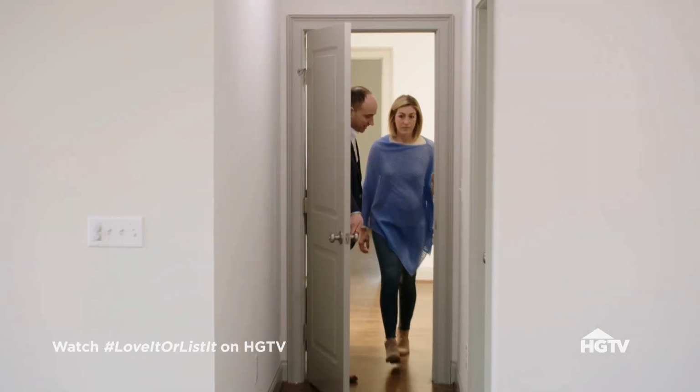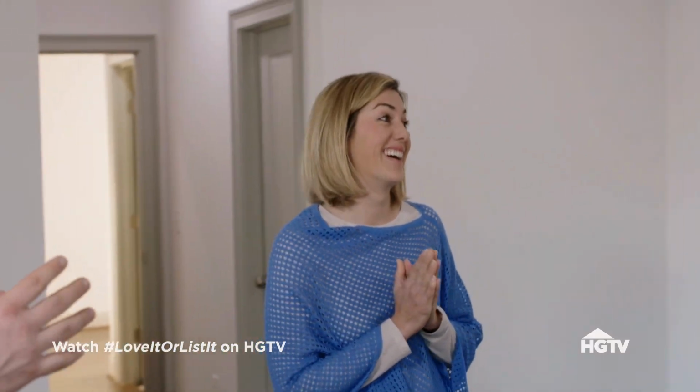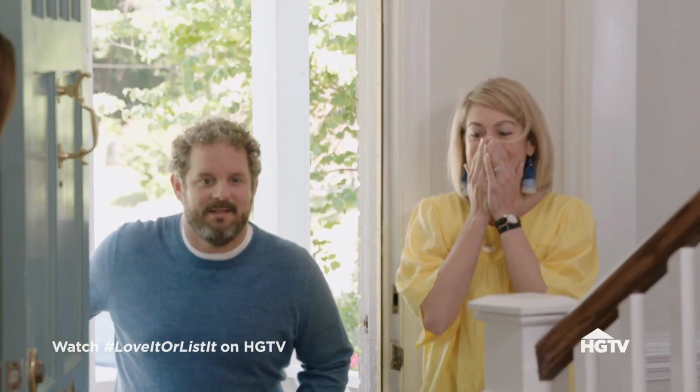Ready to see the master bedroom? Yes. Why don't you guys just walk in and have a look? Gosh. Wow. This'll work. I'm trying to gauge which one of you loves this more than the other. You can't quite tell who loves it more. It's so hard not to love it. Yeah. Oh my gosh. It just opens right away. Woo!